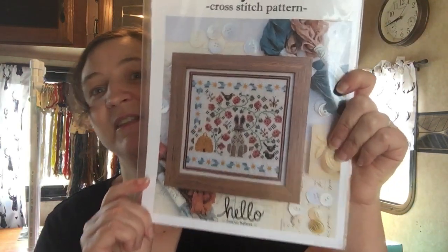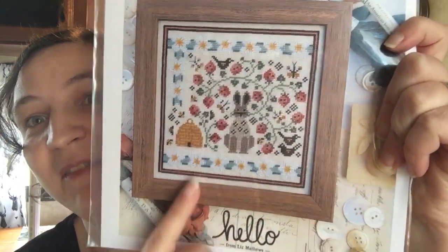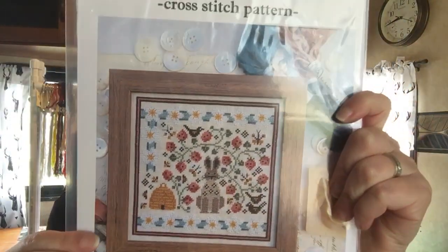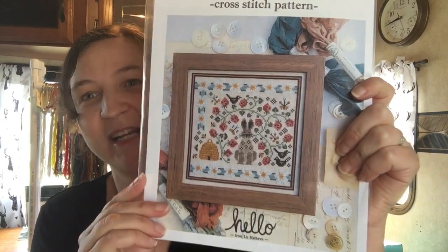I grabbed Berry Patch. I just could not with the rabbit and the beehive and the strawberries and the birds. I loved everything about this. Now this one also is a bit bigger than you might think that it is. It's 95 by 95.